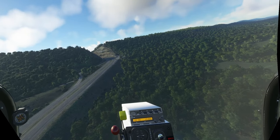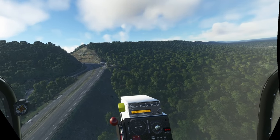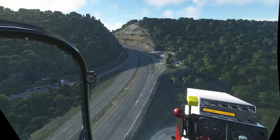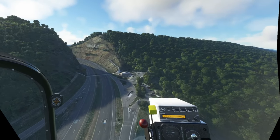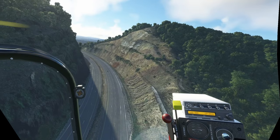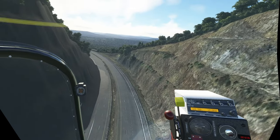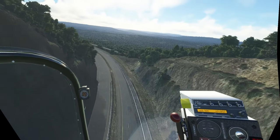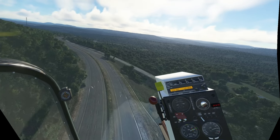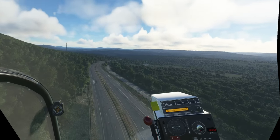I'm gonna guess this was blasted. This doesn't look like it was just naturally formed. At some point, someone was just like, you know what? It sucks having to drive all the way around. Let's go blast a hole through this thing. Gotta love those stretched out textures on vertical surfaces. Welcome to the other side.